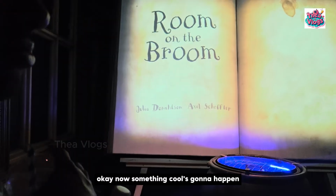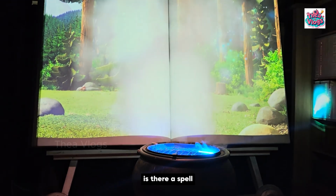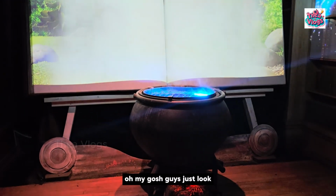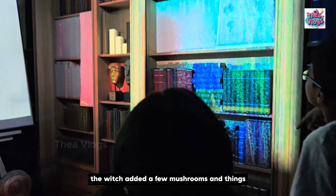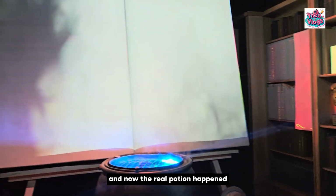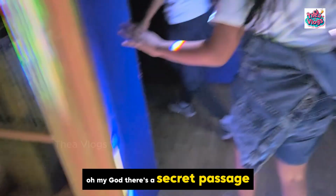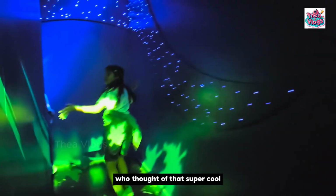Okay, now something cool is going to happen, I think. I'm excited. Oh, wow. Is there a spell? Oh my gosh, guys, just look. It looks so magical. What's happening? The witch added a few mushrooms and things, and now the real potion happened. Oh my god, there's a secret passage. Who thought of that? Super cool.